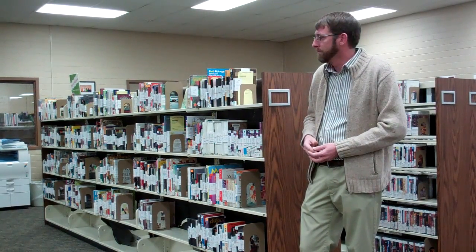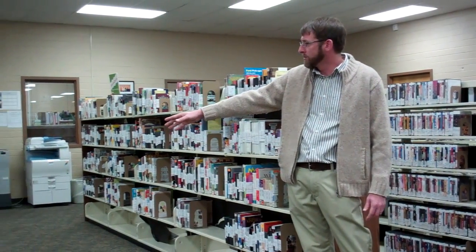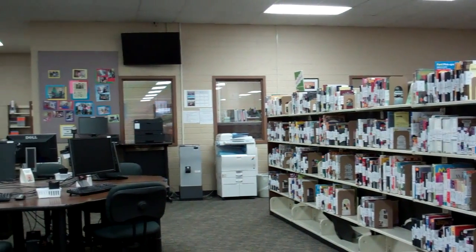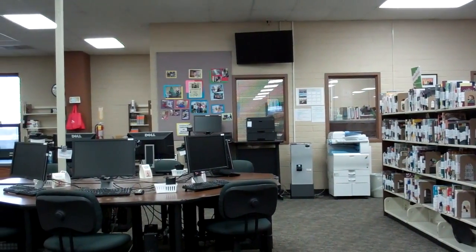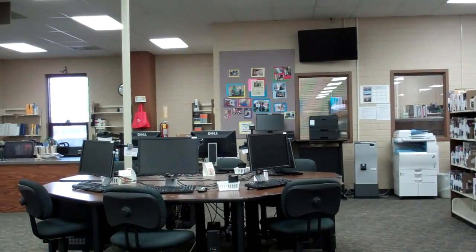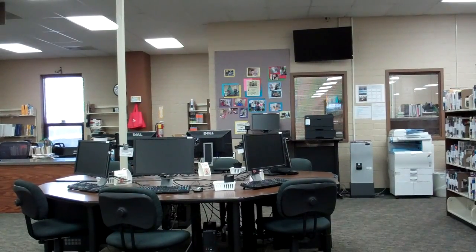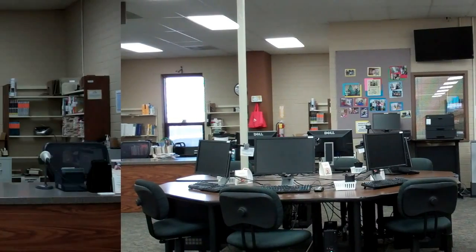And right next to the hold shelf is where we have our 6 public access computers. And these provide internet access to people who don't necessarily have it at home or who are just needing internet access while they're out and about in town. They also have all the Microsoft Office programs on them, so they're especially useful for people who need to write papers or basically do any sort of work on the computer.